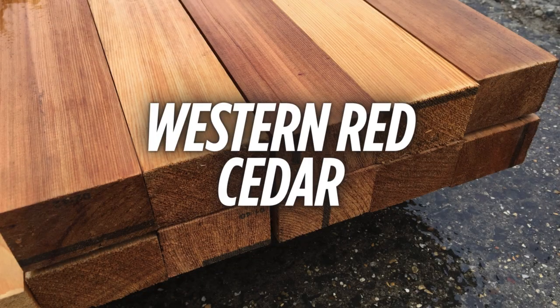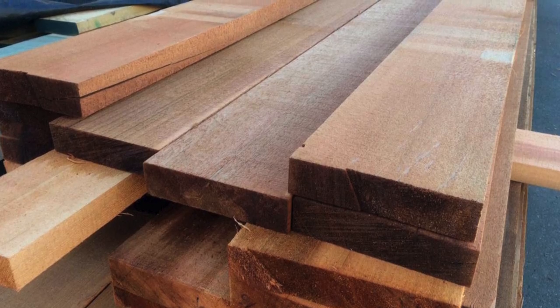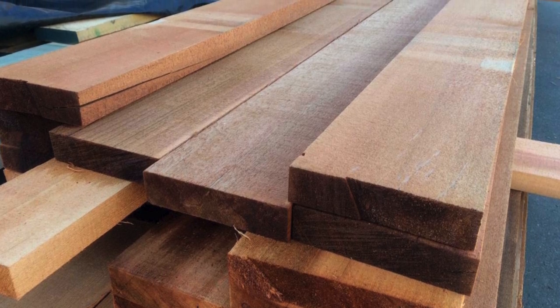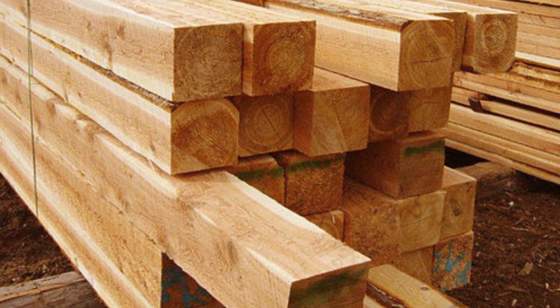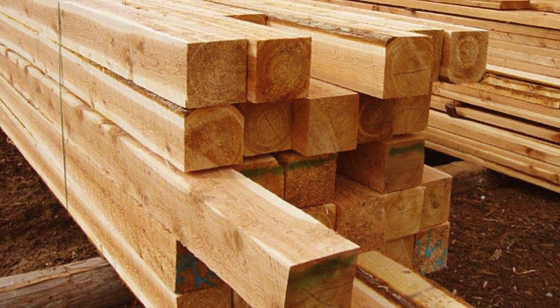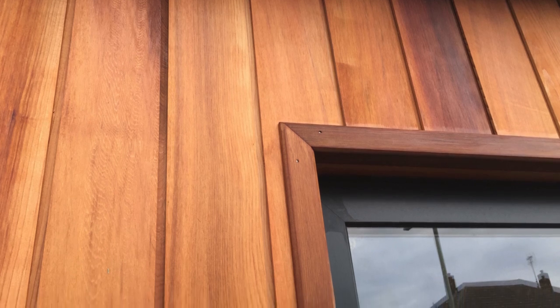First up, we have Western Red Cedar. This beautiful wood is not only known for its stunning appearance, but also for its natural resistance to moisture and insects. It contains compounds that keep it from rotting, making it a top choice for outdoor furniture and decking.